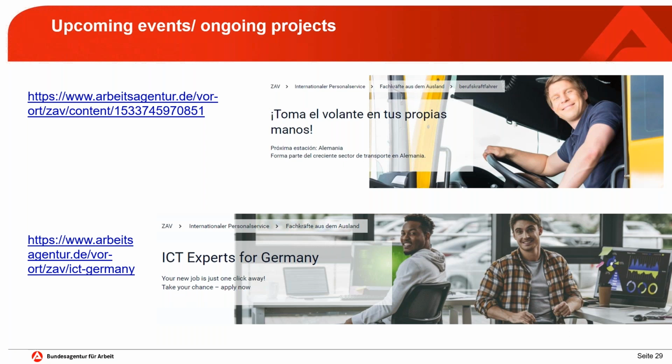As Vera mentioned, we're also looking for truck drivers, and there's also an option to take part in a project or get information about truck driving and logistics. If you're a truck driver, it's easier if you're from a European state, because the driving license will be acknowledged more easily. But if you're a truck driver from abroad, you can contact us and see if there is a certain project. And of course, there's a special focus on ICT experts for Germany. No matter where you're from, this is really a focus project, and you can have a look at the website if you are an ICT expert, and there you will get more and deeper information on this project.